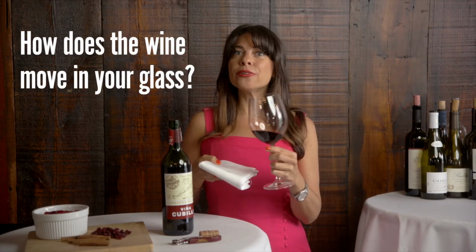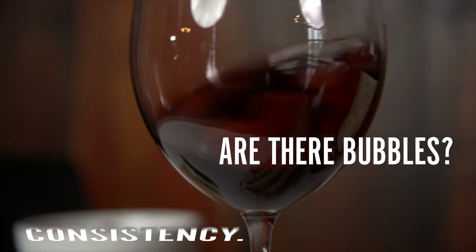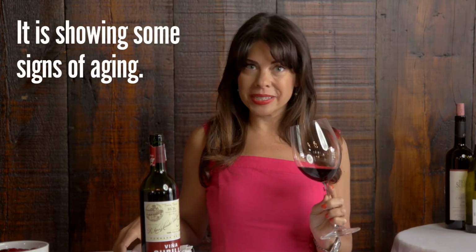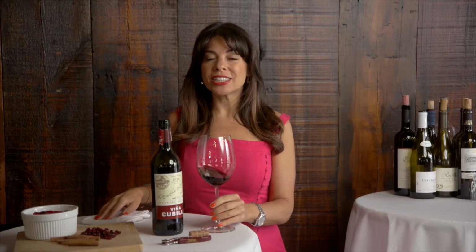How does the wine move in your glass? How is the consistency? And are there bubbles? Our Crianza is 9 years old, and it is definitely showing some signs of aging. It has a brick red color, as well as a bit of transparency around the edges. That clear ring, no pun intended, is a clear sign that the wine is mature. Give your glass a gentle swirl.